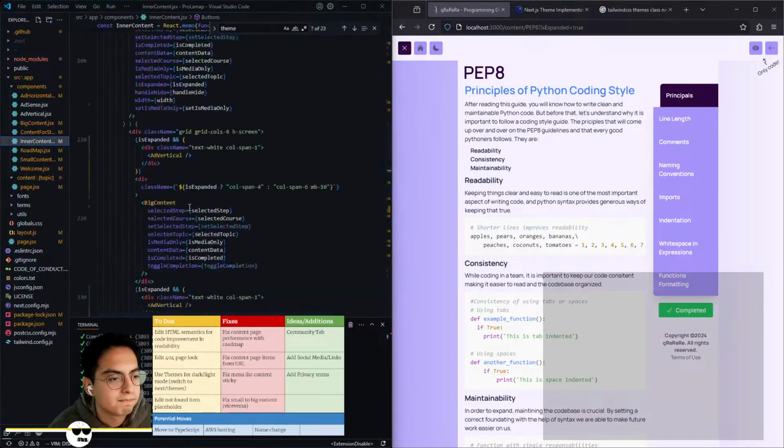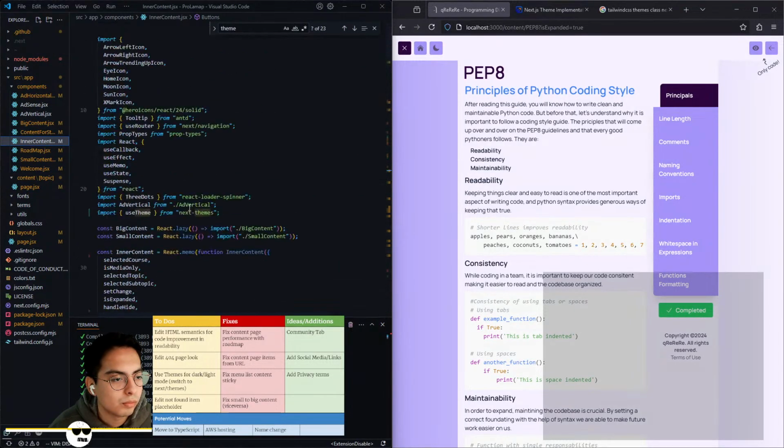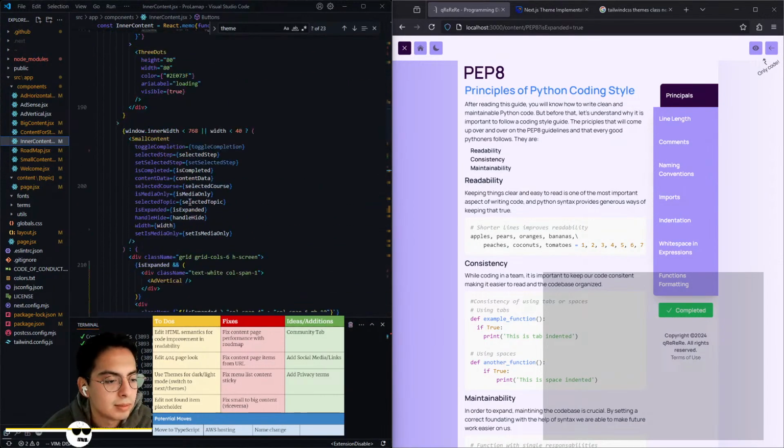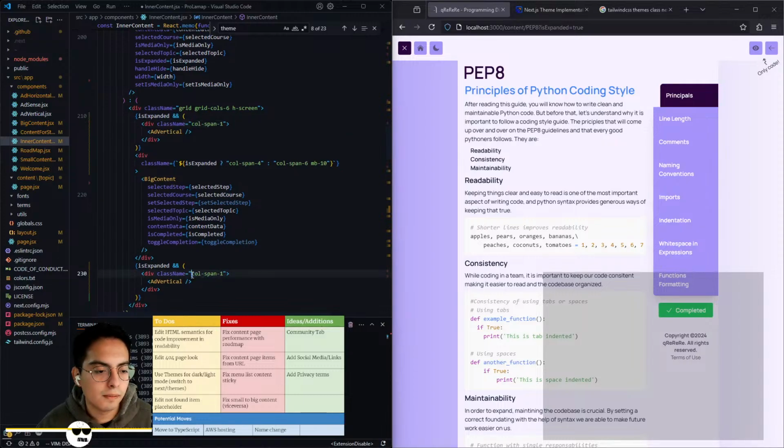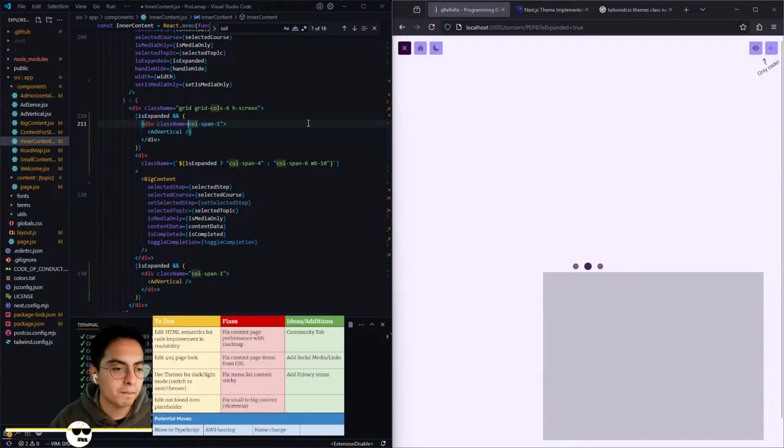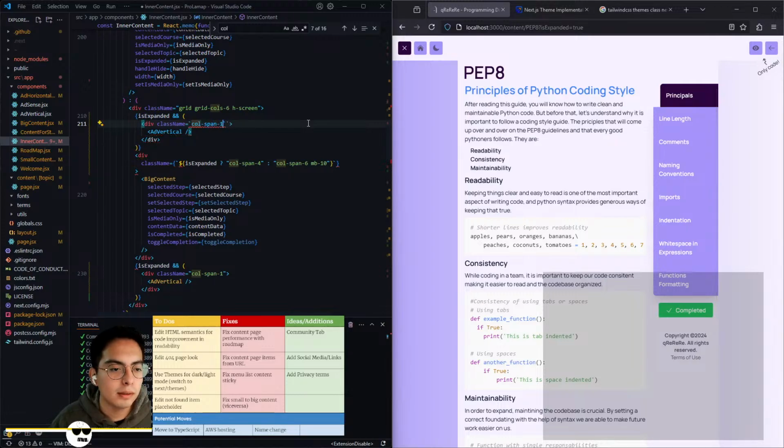Where do I have the problem? Oh, here it is. Okay, so that's why. I had to fix this from the beginning, so it's quite alright. If theme is dark, then we want to do something, otherwise we do something else. And we want to wrap this around some curly brackets. If it's just background dark, dark background. Otherwise we do light background.